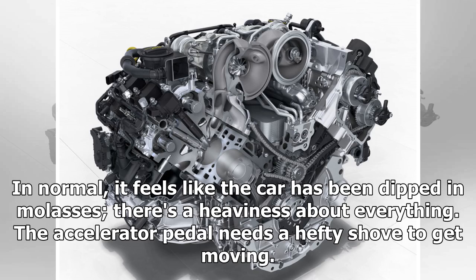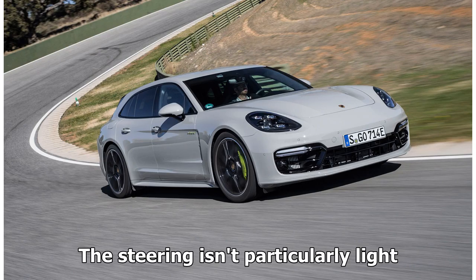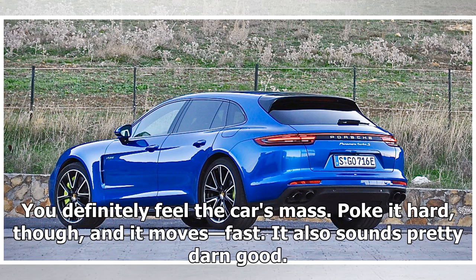In Normal, it feels like the car has been dipped in molasses. There's a heaviness about everything. The accelerator pedal needs a hefty shove to get moving. The steering isn't particularly light. You definitely feel the car's mass. Poke it hard, though, and it moves fast. It also sounds pretty darn good.